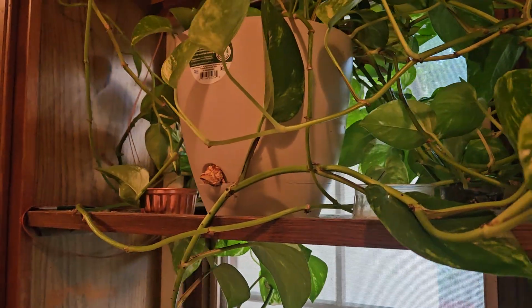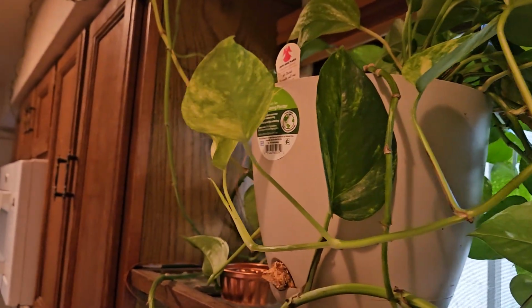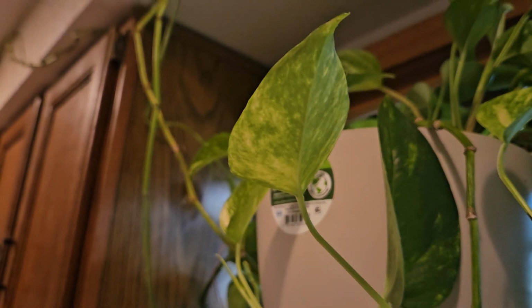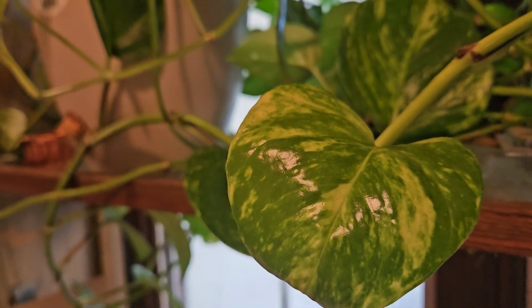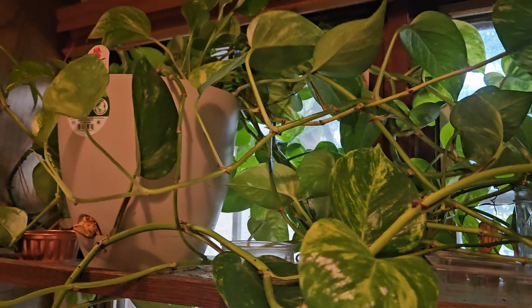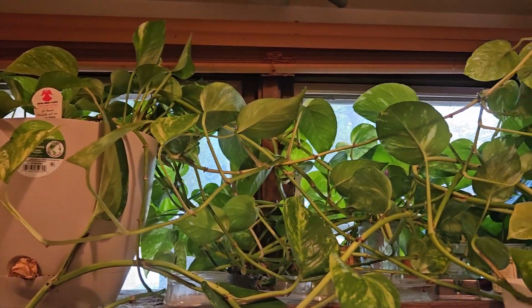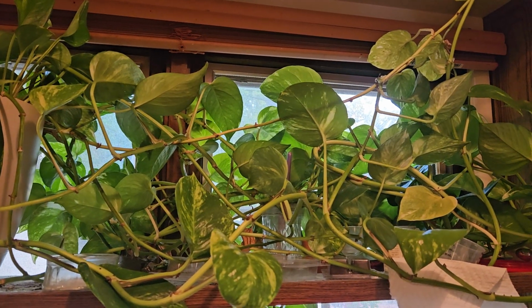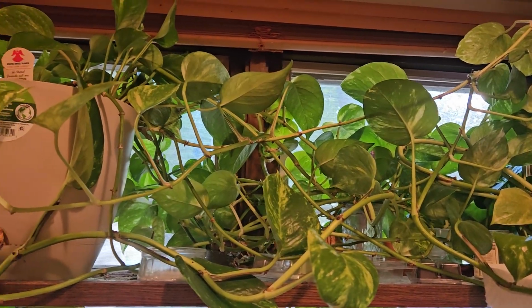This thing is insane. Look at the size of that leaf compared to that leaf or this one. Yeah, golden pothos. Just water them, folks. Even people who kill plants, you can save this one. It's really easy. Yeah. So let me know.